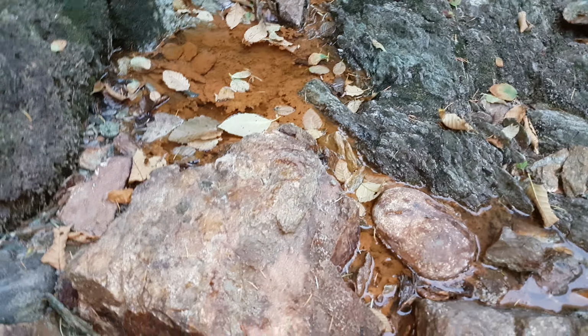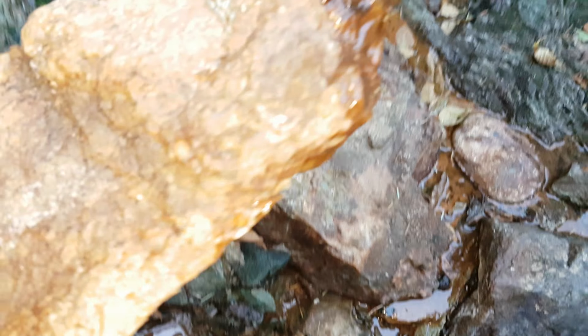Got some reishi on here and all throughout this schist. Some malachite right there.